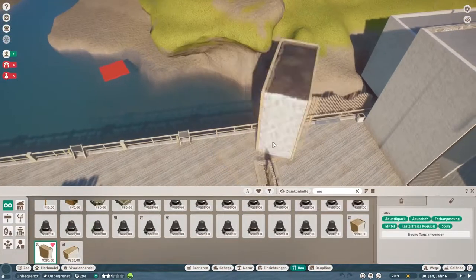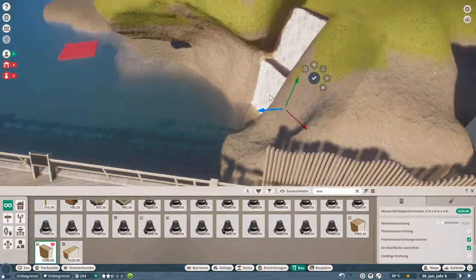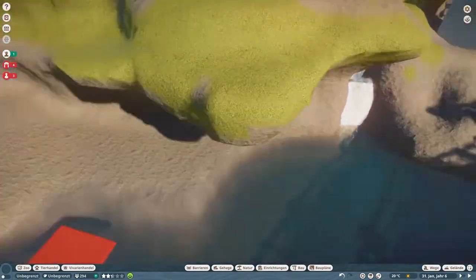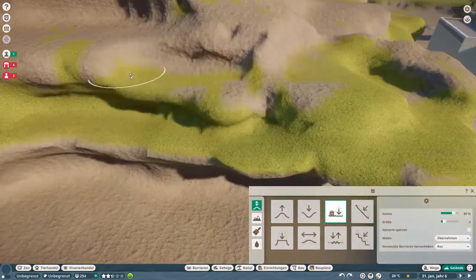I do not have an intro, but I have a brand new video for you. In this video, we are building an enclosure for the Alpine Ibex. We are located on the other side of the little mountain hill thing that we were building for the lynx. And right now in the beginning, you can see that there is kind of something else to the corner.